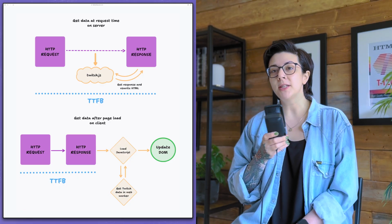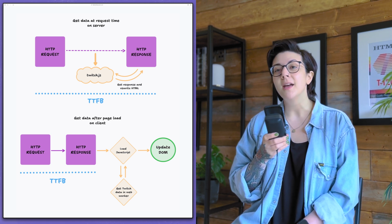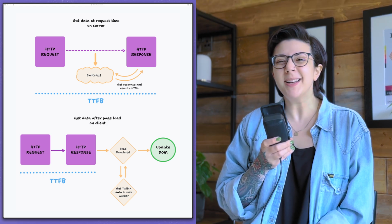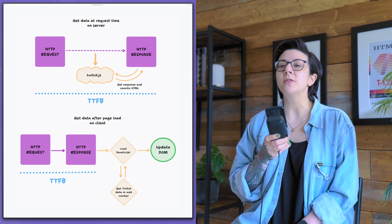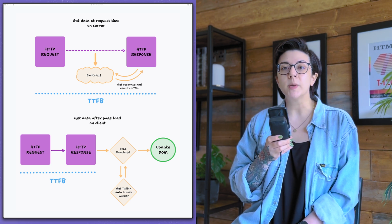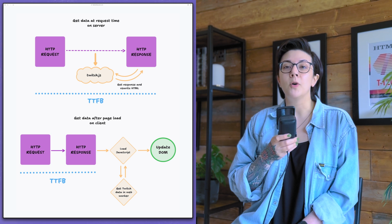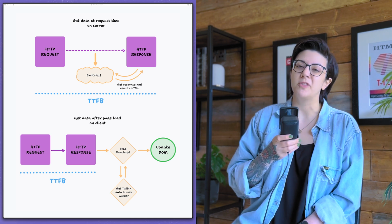My initial hypothesis was that if I moved the call to the Twitch API from the server to the client, I would save another couple of seconds on the time to first byte, but the user experience might not be as good. You'd have to wait a few seconds, potentially, for the Twitch data to load in. This might in turn cause more cumulative layout shift as the JavaScript fetched the data and put the thumbnail and the title on the page. So I made a better decision.